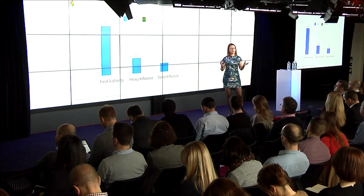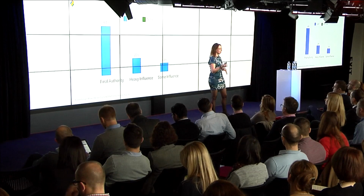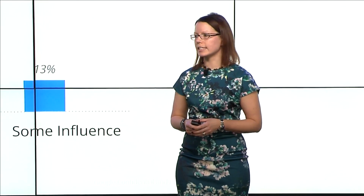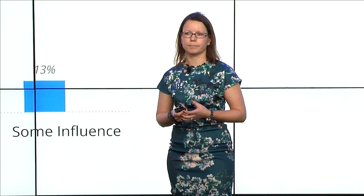Also, when we looked at this buyer demographic, we know that in B2B it's not just one decision maker, there are multiple decision makers involved in the purchase decision-making process. The more complex, the more there are. On average, it's about 5.4 people involved in the B2B decision-making process. We know that the C-level audience is very important within that. C-level being your CXO, CEO, CMOs, CTOs, whoever they are that you're targeting. Very important. 64% have final authority in that decision-making process.